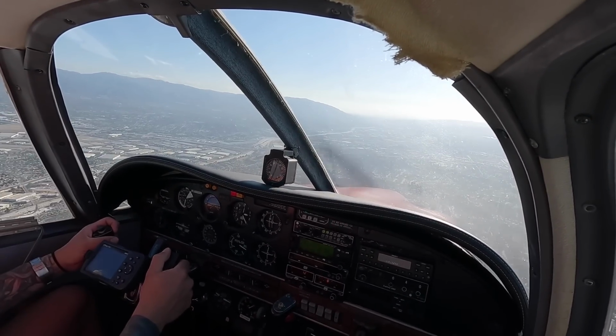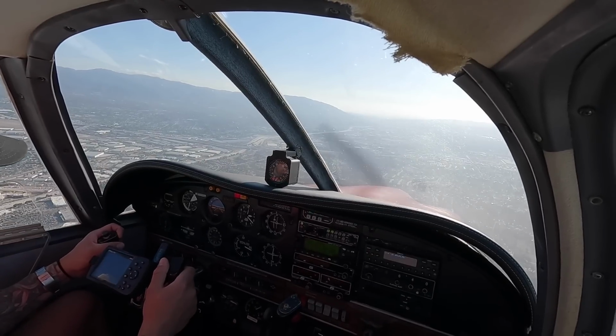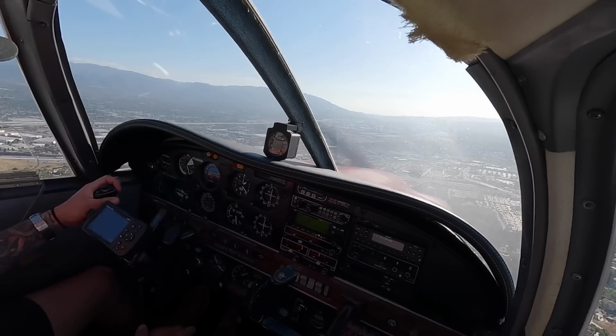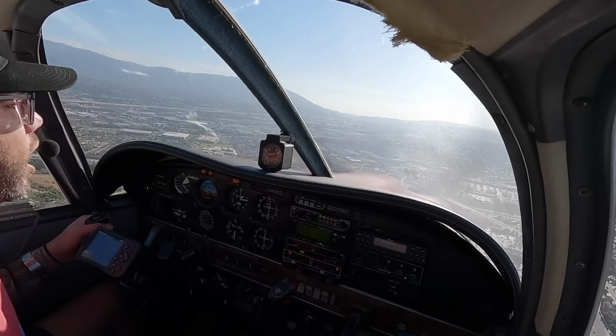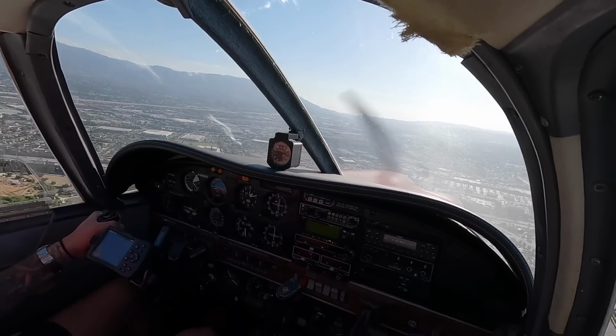Corona traffic, White Arrow, 4 mile final, runway 25, Corona. Corona traffic, White Arrow, 3 mile final, 25. Any traffic in the area, please advise, Corona. Alright guys, that's it. We're on final now, runway 25 at Corona.